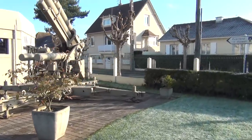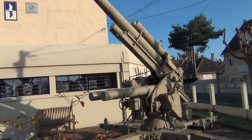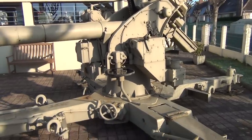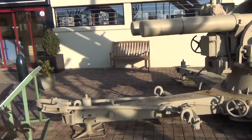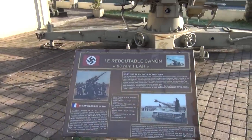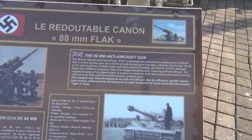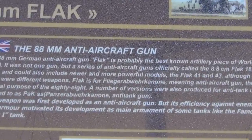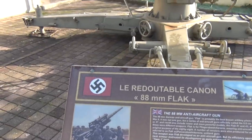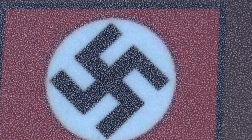This is a German 88 cannon. No, that says 88. Wow. In the colors of the Africa colors. Horrible. Pharaonic.